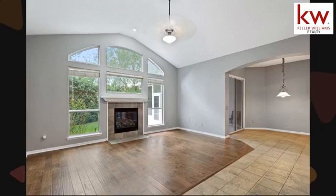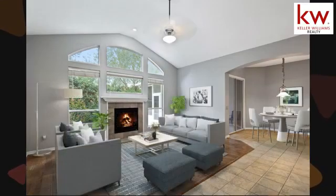Okay, so technology has definitely taken over a lot in the real estate space, and we're seeing vacant homes appear more attractive because of the use of virtual staging. So here you have one of those. How is this even possible? How are you doing this, Robert?